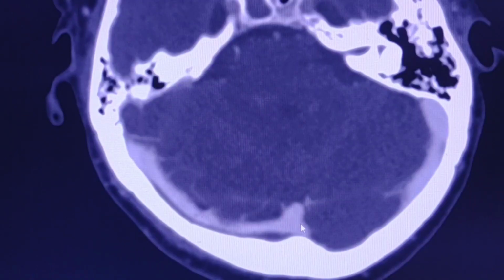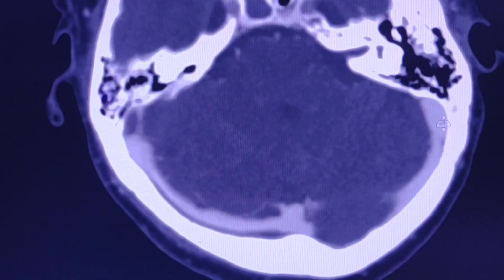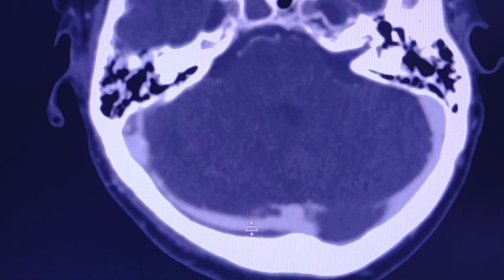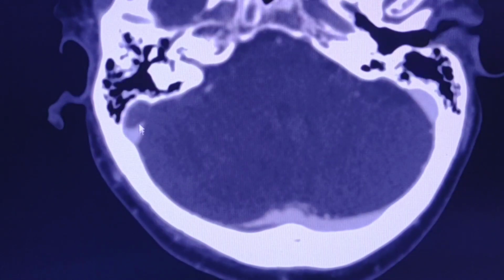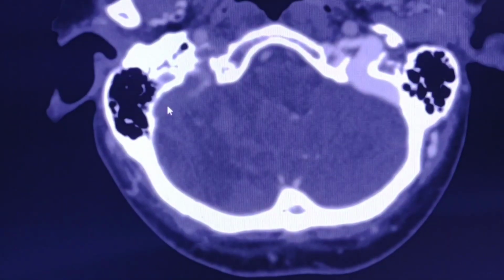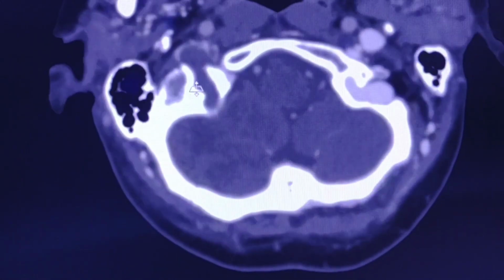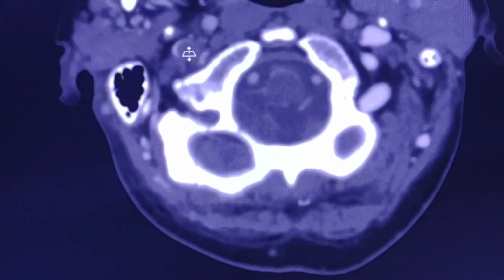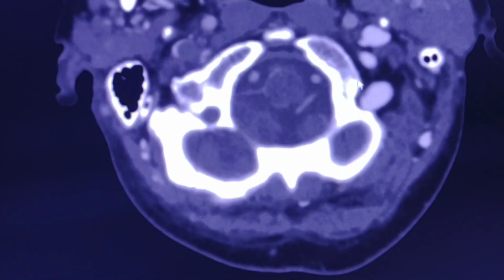Here is the CT venogram of the head. We can see that there is very good opacification of the venous sinuses, and at this point there is a filling defect. Compare the right with the left side. Okay, filling defect extending to the jugular vein. Okay, here is the right, here is the left.